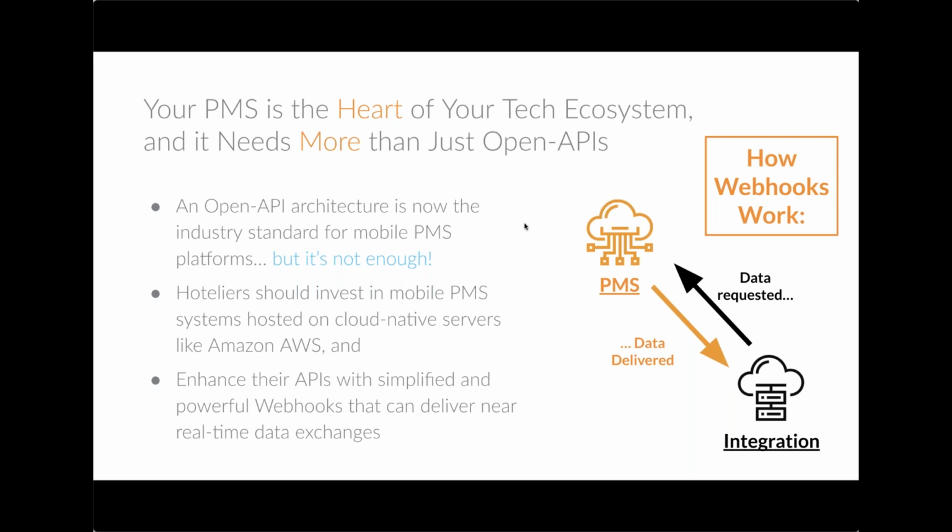Now, we spoke about the fact that the PMS is the custodian of all the data, but just holding onto the data does not benefit the hotel. Now, having an infrastructure that allows you or allows your partners to be able to access that data, allows them to utilize that data to give that experience is what an open API architecture allows you to do.